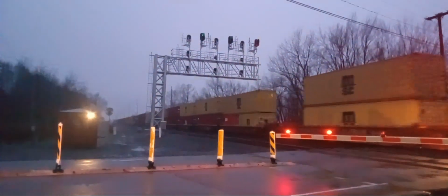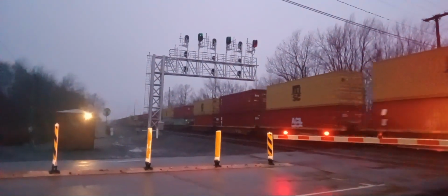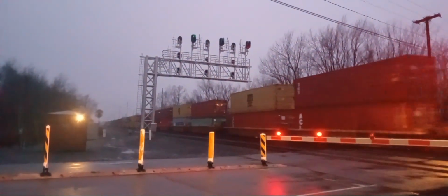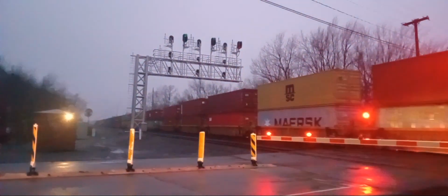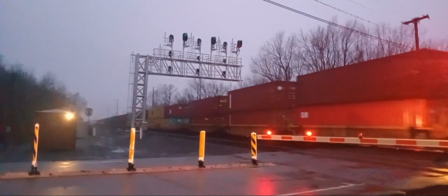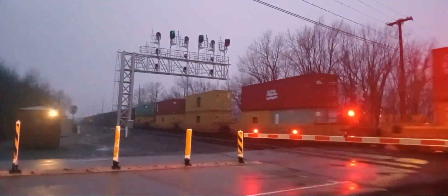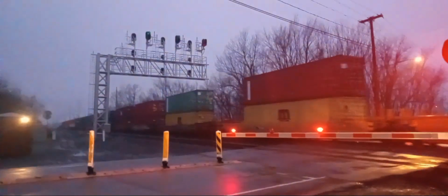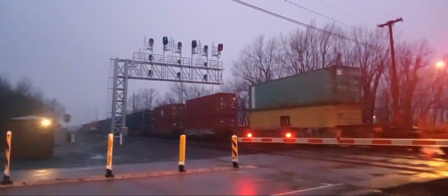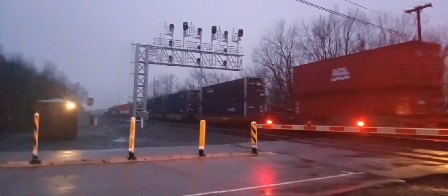I believe Brendan the Railfan is coming here to meet me today. Don't know when he'll be here, but it'll probably be later in the morning, I believe. This is one long intermodal train. Lights are green, but we might get a westbound. There's the end of that train.